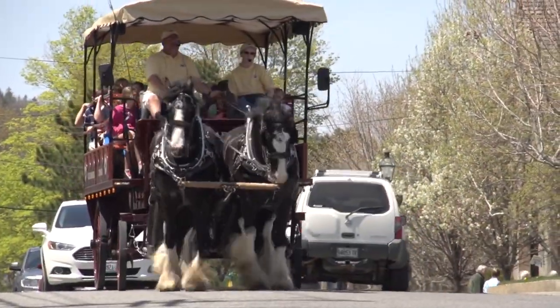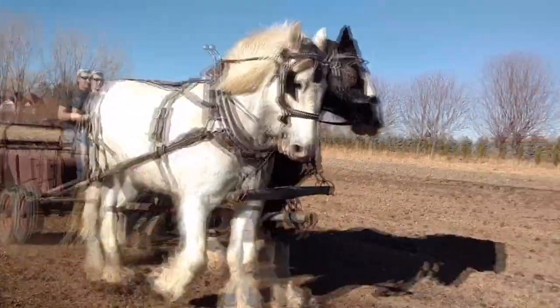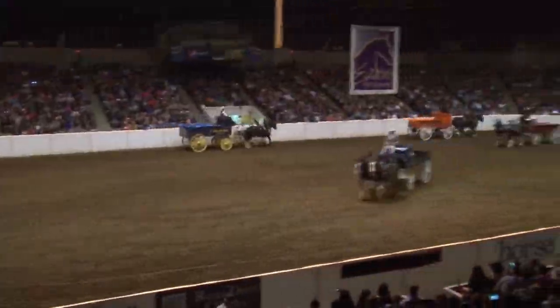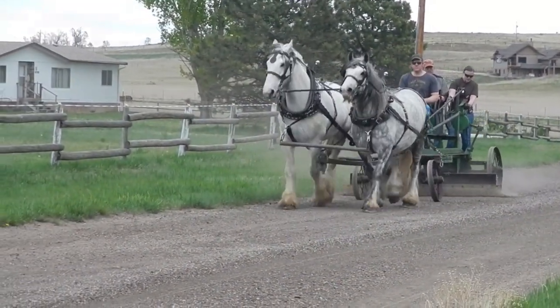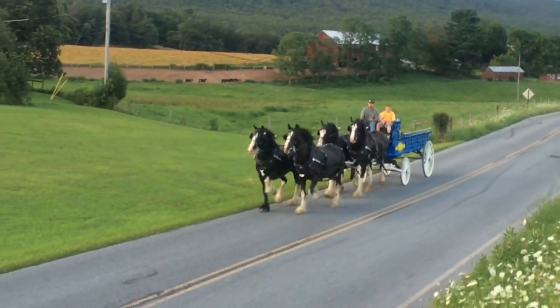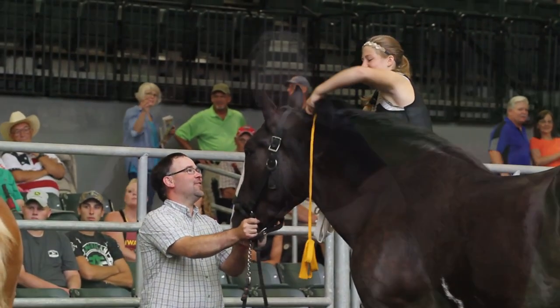The American Shire Horse, truly a rare breed, in farm and agriculture, in show, in ranching, public service, therapy, and recreation. Shouldn't there be a Shire horse in your life?